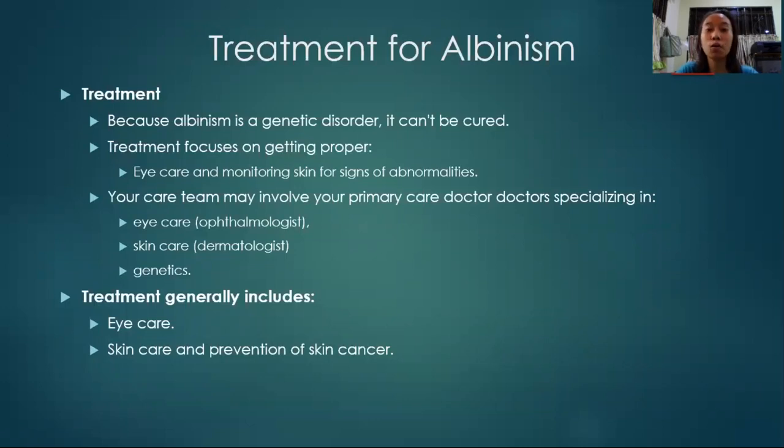Your care team or patients with albinism's care team may involve primary care doctors or doctors specializing in eye care, ophthalmologists, skincare dermatologists, and genetics. Treatment generally includes eye care, skincare, and prevention of skin.